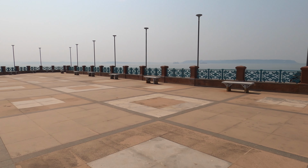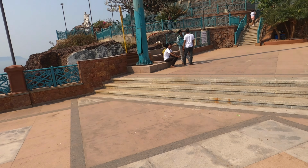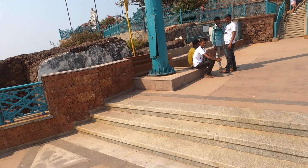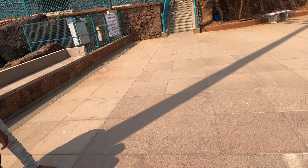There are two versions why this place is named Dona Paula. The first version is that the viceroy's daughter, Dona Paula, after facing objections from her family about her love affair with a poor fisherman, jumped off the cliff here and committed suicide. Hence, they named this place Dona Paula.